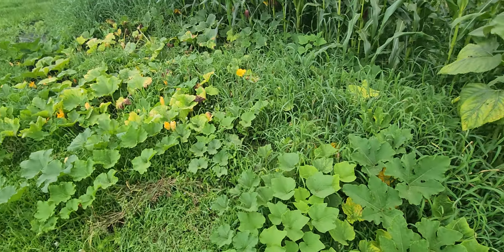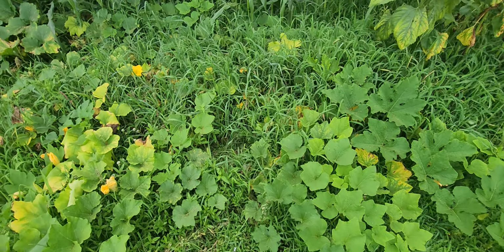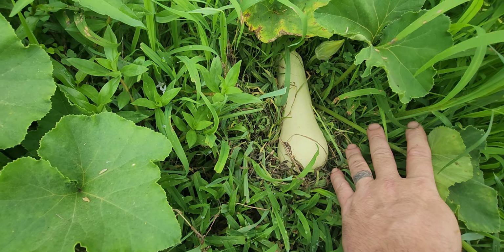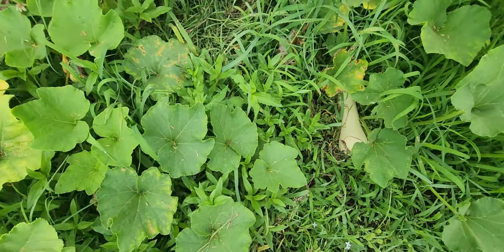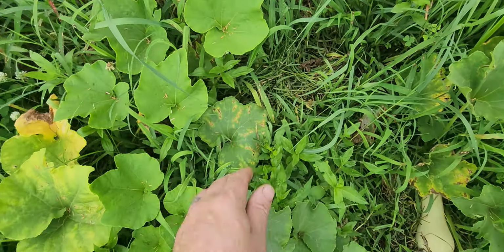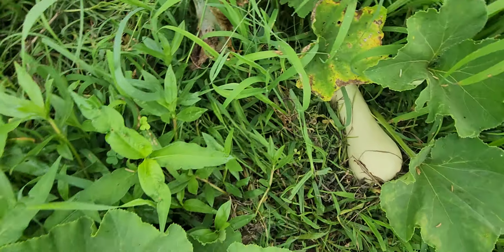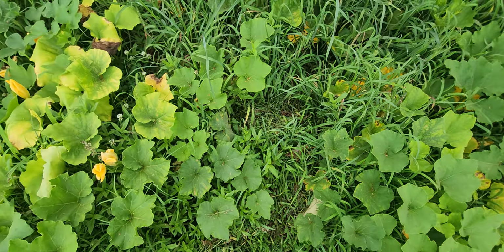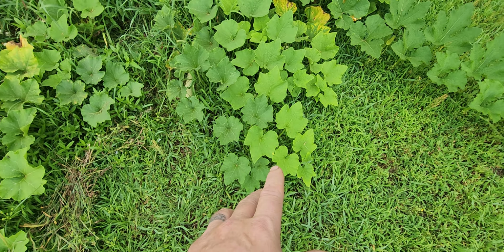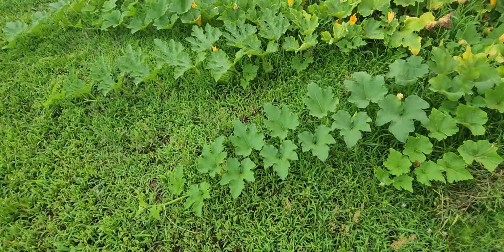Alright, I got a question for you guys. I planted jack-o'-lantern pumpkins. I am not sure. It does not look like a jack-o'-lantern pumpkin. I don't know. Maybe it'll turn into a pumpkin. I mean, the leaves, they don't look like watermelon leaves. I don't know. So again, more comments. Let me know if you know what that is.